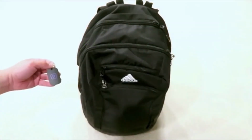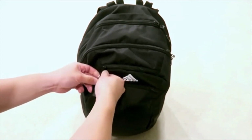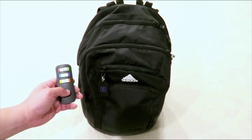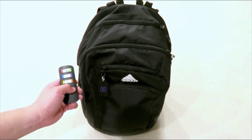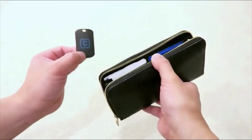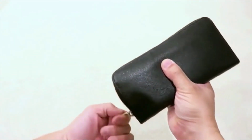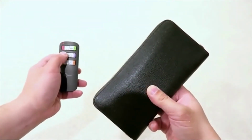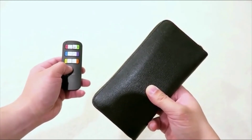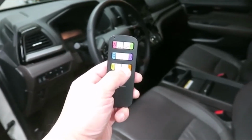You can attach a key finder to your bag. If you need to locate your bag, press the transmitter. It's also very compact. You can put it in your wallet. If you need to locate it, press the transmitter. With this key finder, you'll be able to easily find your car keys.